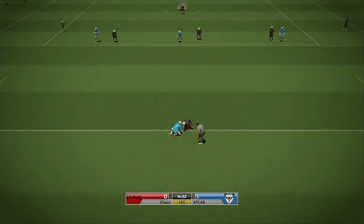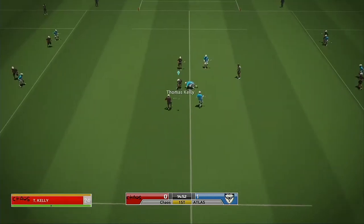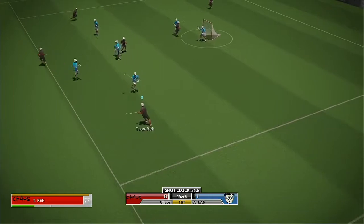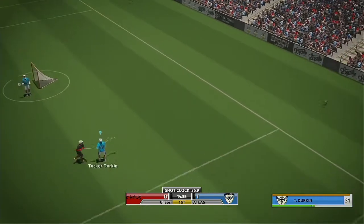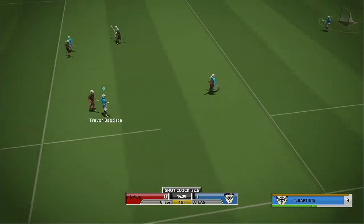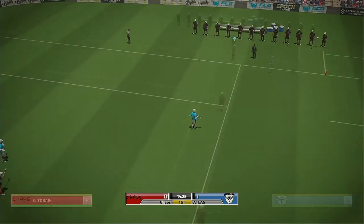Play resumes. We're underway again here at the Cathedral. The away team with possession. 48 gets the pass. Saved by the goalie. That's one for one for him. 9 loses control of the ball at midfield.